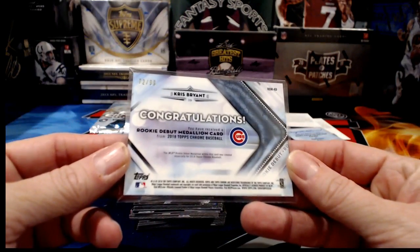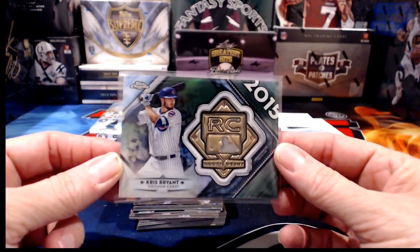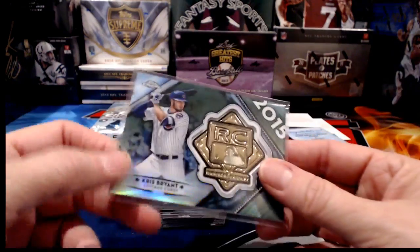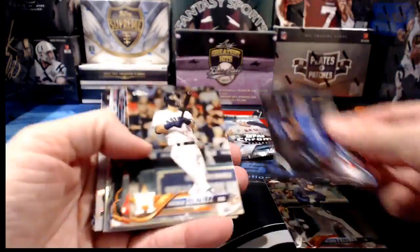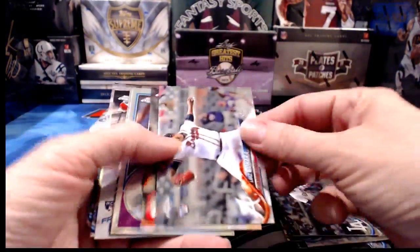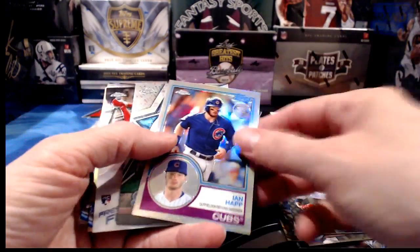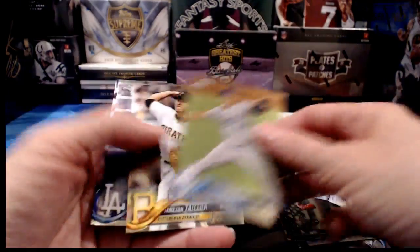Numbered to 99, a little Chris Bryant rookie debut manufactured patch or manufactured relic, whatever you want to call it, for the Cubbies. Chicago Cubbies. I thought that was the refractor, but it wasn't. It was the one behind it. I saw the wrong one shining at me there, didn't I?